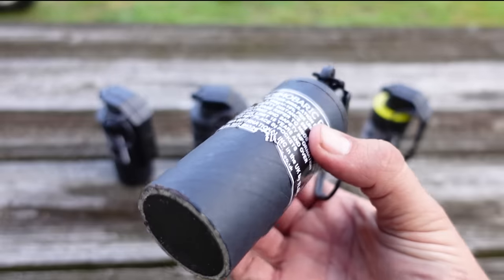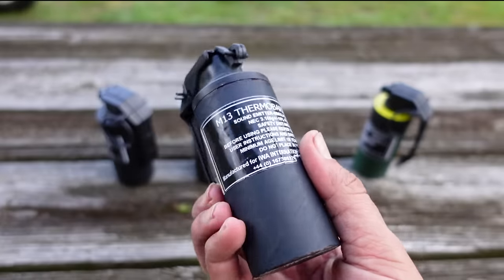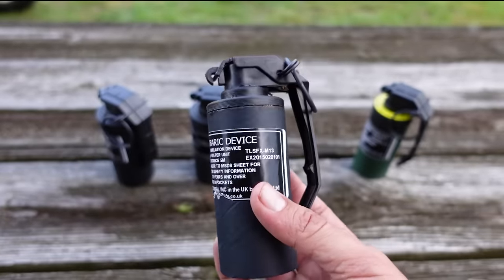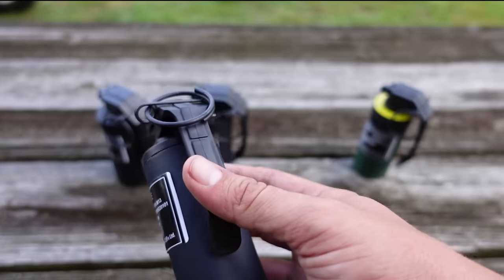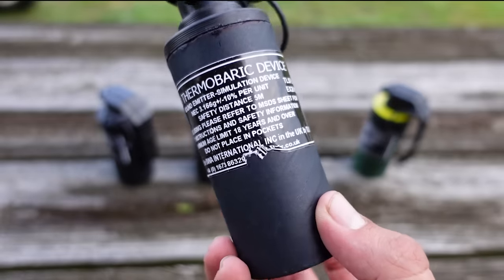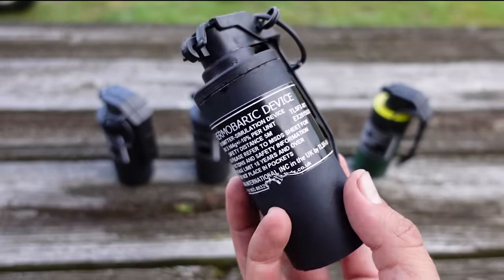The next one we're going to look at is the M13 thermobaric device. Like I said, this one here is designed to be basically a flashbang. IWA says that it's designed to give a loud report and a very bright flash. It works just the same as the other. Once you pull the pin and toss it, you're going to have a 2.5 second fuse burn time. And the sound level they say this puts out should be 126 decibels. So that's a nice loud report.